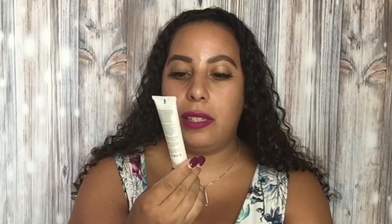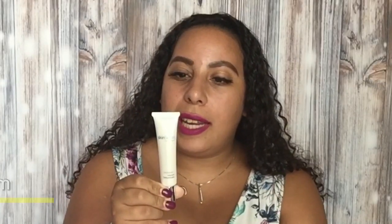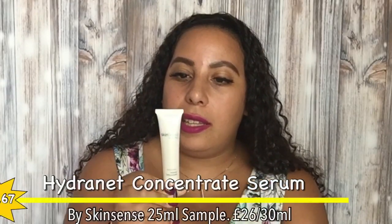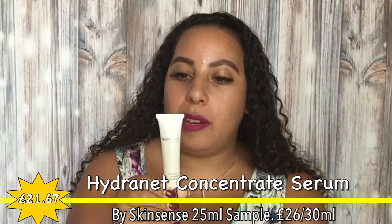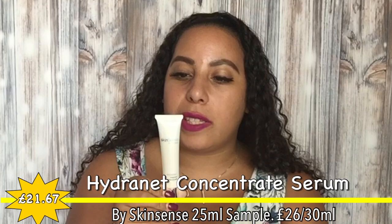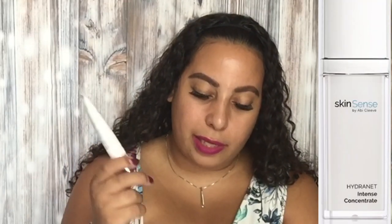Ooh, Skin Sense by Abby Cleve. Never heard of this. Hydronet Intense Concentrate. Utilizing lamellar technology, this rich and highly restorative facial concentrate effectively supports the skin barrier to protect from external aggressors and to help maximise skin hydration. Okie dokie. Don't know what that means. Quench thirsty complexions with this potent serum. Okay, it's a face serum.